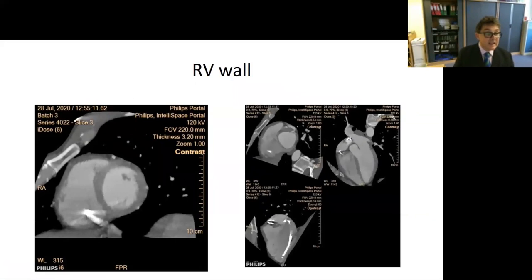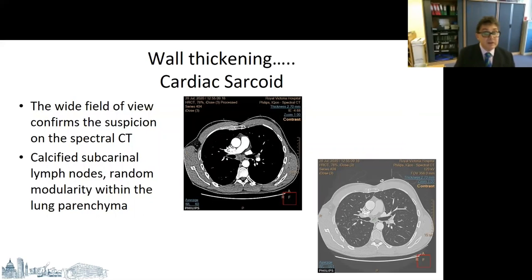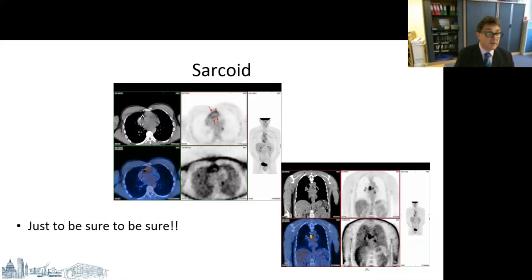So this was a case diagnosed as sarcoid, but how were we so sure that it was sarcoid? Well, in the wide field of view, we've also got that available. It showed calcified lymph nodes and parenchymal changes, which would be consistent with sarcoid. Just to confirm it, the PET was performed, which also showed uptake within the RV free wall and within the nodes. And this is not an uncommon finding: the patients present with AV block, ventricular tachycardia, and ventricular fibrillation, and diagnosis can be difficult on ECG and echo findings.